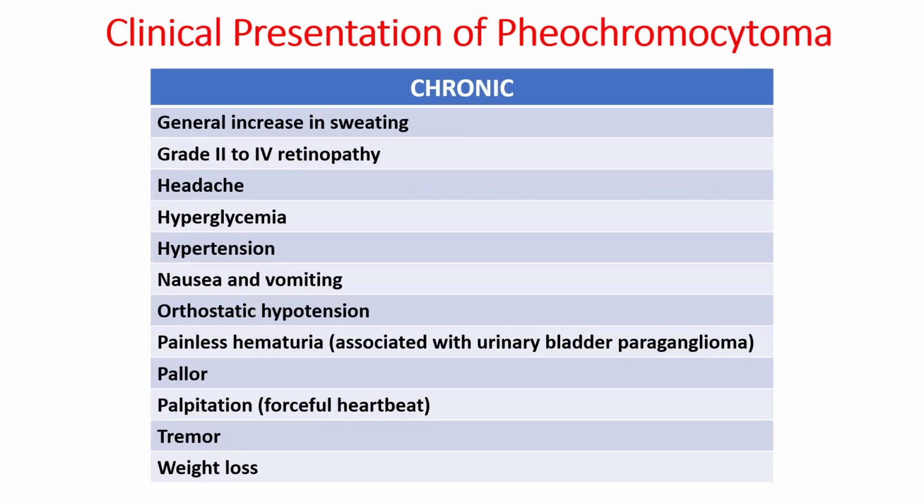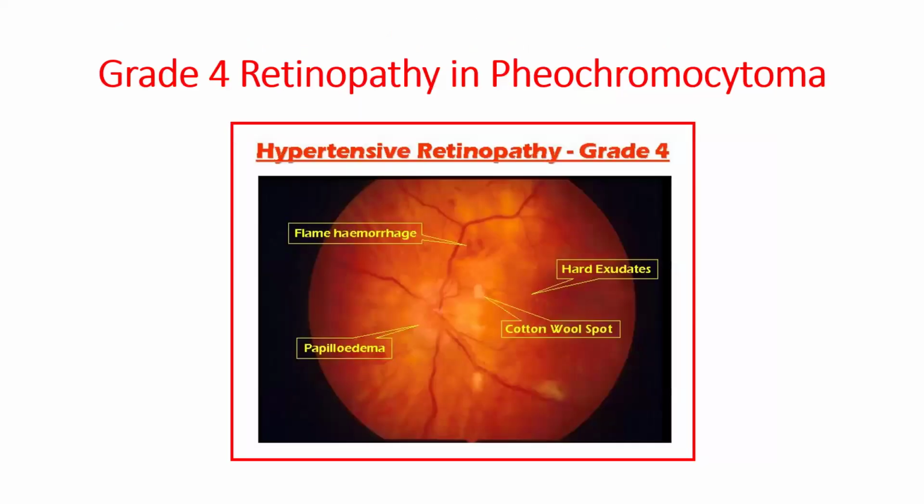There may also be epigastric and chest pain, fatigue, and fever, okay? There may also be general increase in sweating, grade 2 to 4 retinopathy, headache, hyperglycemia, meaning secondary diabetes, secondary hypertension, nausea and vomiting, orthostatic hypotension, painless hematuria. This is in particular associated with urinary bladder paraganglioma, pallor, palpitation, forceful heartbeats, tremors, and weight loss. Okay, this is the typical grade 4 hypertensive retinopathy that we could see in the 10-year-old boy who presented with pheochromocytoma. You see there is papilledema. The optic disc is not evident. There are cotton wool spots, hard exudates, the small yellowish spots, and flame-shaped hemorrhages. The typical grade 4 hypertensive retinopathy, all right?